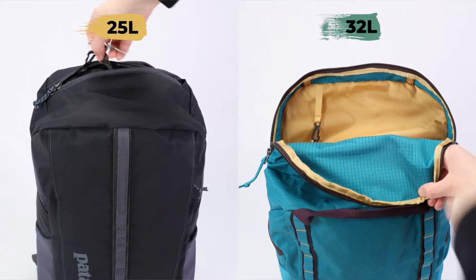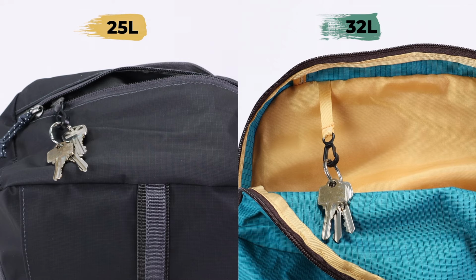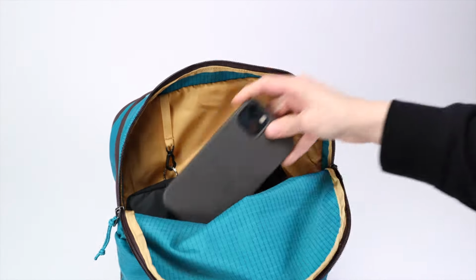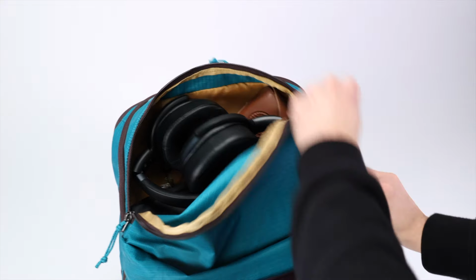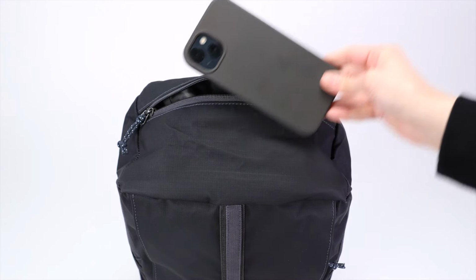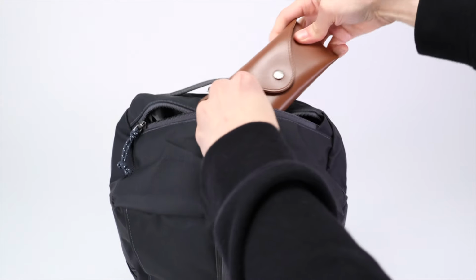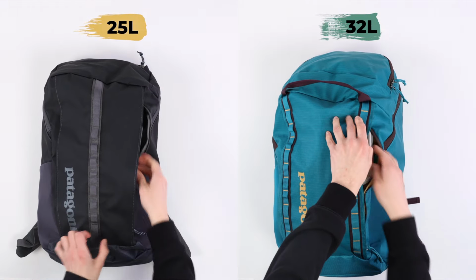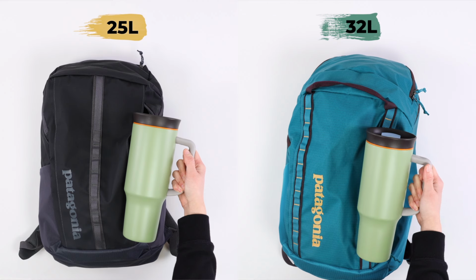Just as impressive is the top pocket. Both bags will have a top pocket with a small key leash, but this pocket on the 32-liter is also a lot bigger. You can fit pouches, sunglasses, a phone, and even a large pair of headphones in this top pocket. But on the 25-liter, the top pocket can only fit smaller items, like a phone and sunglasses. And finally, there is a big, hidden vertical pocket that both bags share in the front. Not that much of a difference here.